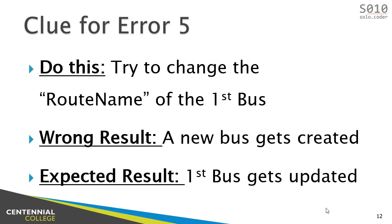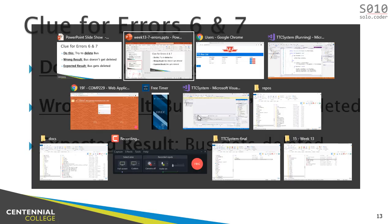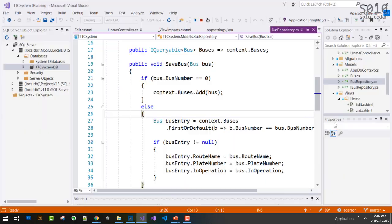And the last one is a combo. It's a combo error, 2 errors in one single scoop. Oh, sorry. Try to delete the bus. Okay, so let's try to delete the last one. And nothing happens. Okay? Again, let's have a look at our breakpoints. Where the breakpoint should be placed now. Let's go to the action delete.